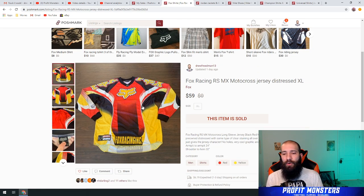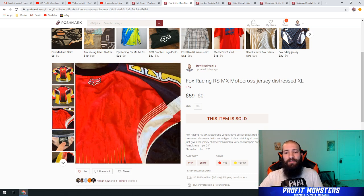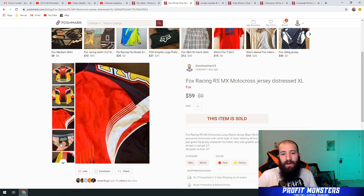Fox Racing motocross jersey. Vintage motocross jerseys sell very well. I had it listed for $79 on eBay with like 8 watchers, and I sent out offers. No one accepted. And then I woke up one morning and this had sold for full list price of $59 on Poshmark. So I was just trying out different sale prices on different platforms, and sure enough, this one worked for me.